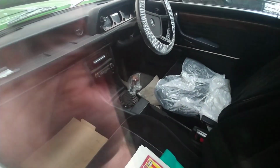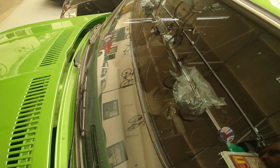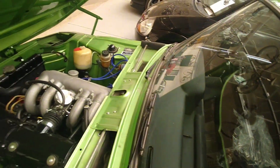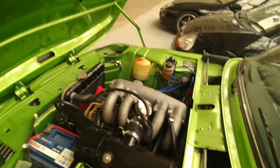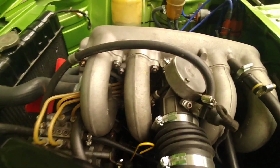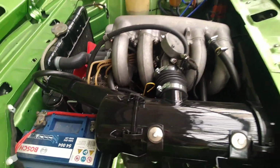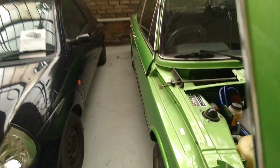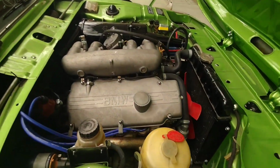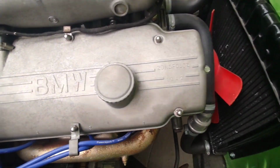So we can get inside it. Locked. Let's have a look under the bonnet, shall we? Forward canted bonnet like a lot of old school Beamers. I guess this isn't turboed. Look at this engine. 4-cylinder.